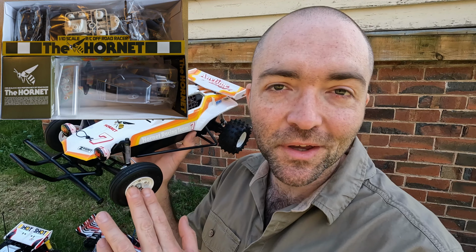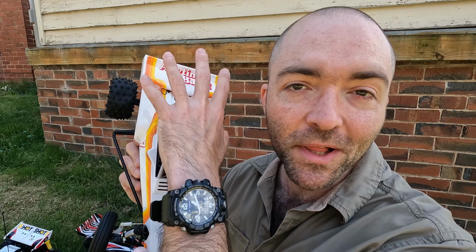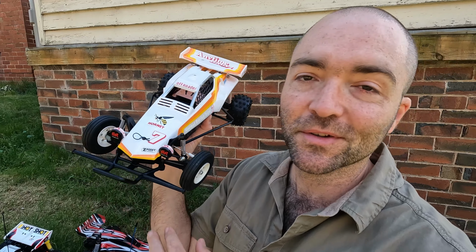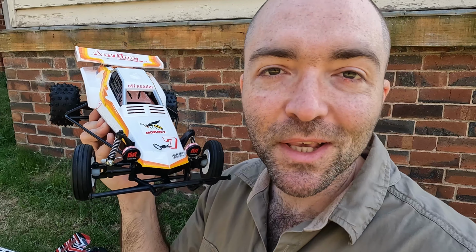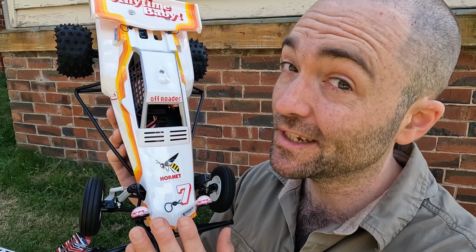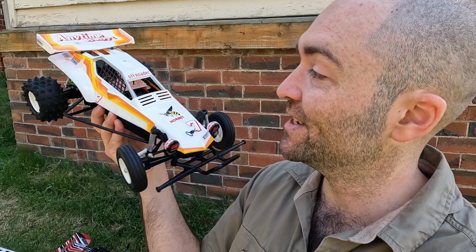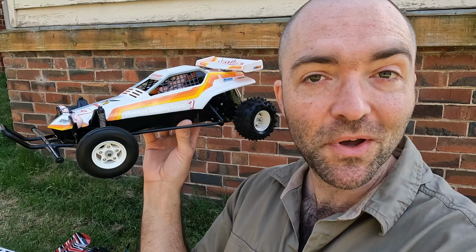To coincide with the Hornet's 20th anniversary, Tamiya re-released the Hornet. This is usually a black thing, but I've painted mine white because I wanted to. I'm not a purist with regards to restoring these things. But what's going to make you feel old is that this re-release was released 19 years ago. So the original is 39 years old and this thing's 19 years old. So they're both coming up for a big birthday next year.